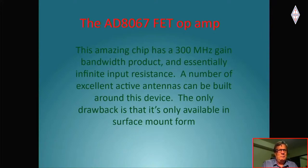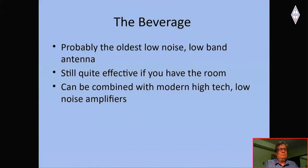So these chips aren't super cheap. I think they're about $5 apiece in America anyway. I don't know what the pricing is over there, but it's still going to be a reasonable price. And we can use those in a variety of inputs. I have two amplifiers that I sell. One of them is a single ended amplifier that has a single 8067. One has a push-pull pair of 8067s, which is good for balanced whip antennas. It's also good for just loop antennas as well. So a high Q loop antenna in combination with a push-pull FET preamp is a powerful combination.